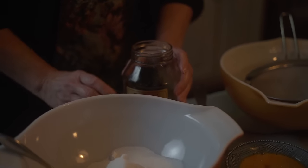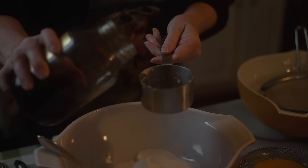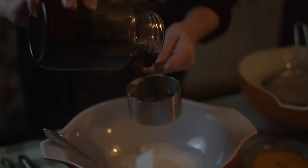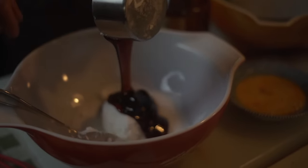Mother's late Aunt Kate was the one who made this cake. Mother gave me her cookbook, so I combined her recipe with another one that I found. You basically just cream together lard or shortening with molasses, white sugar, and eggs.